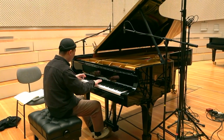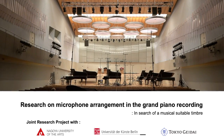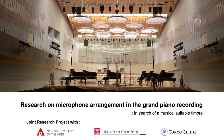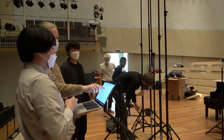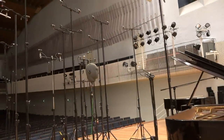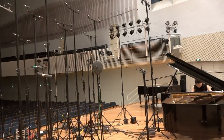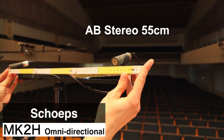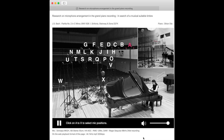This collaborative research project is called Research on Microphone Arrangement in the Grand Piano Recording in Search of a Musical Suitable Timbre. We compared using the same type of microphone, searching for the position of each that can bring about a timbre suitable for certain type of music. So we created a website to compare the difference in sound for these mic placements.